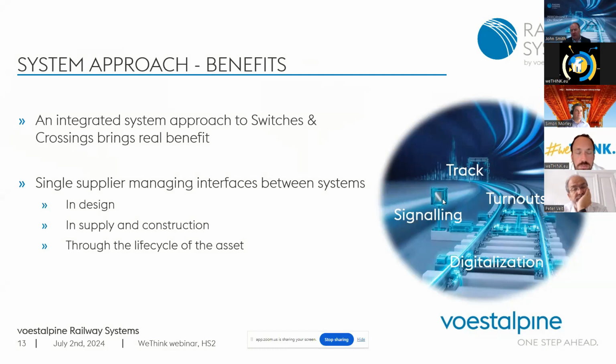So as I think most of the audience will be familiar, the turnout system itself forms the interface of a number of different disciplines within a railway. So we have the track system, the turnout system itself, signalling, of course, connected into the point operating equipment, locking and detection. And more recently, either through maintenance or through asset management or through a dedicated digital rail function, or even a combination of all three, would be the asset data acquisition for monitoring. And all of these areas come together in the turnout.